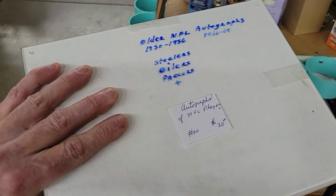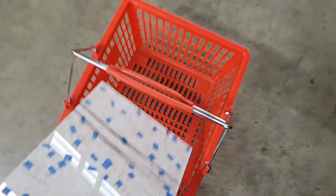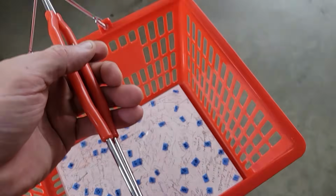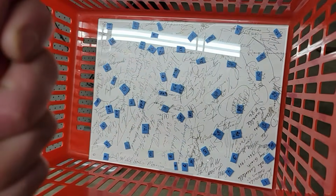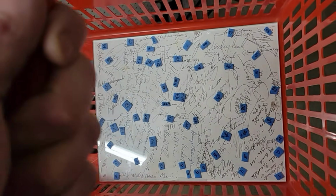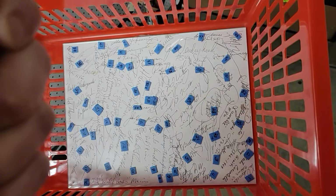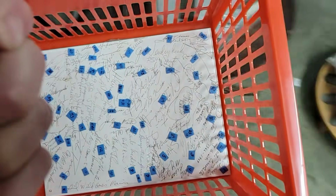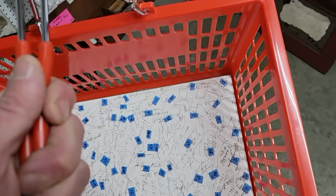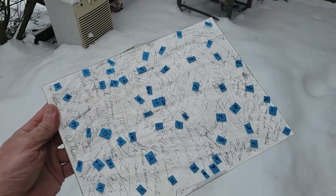I gotta buy this for $20. You know, all these players on that, that's worth more than $20. Well, that's a very unique item for the price, and I'll need to find out about it. Say, just me walking in here and looking through that stuff and finding that for $20 with all these NFL players on it is a video, which helps keep my YouTube channel going. We'll go home and look at this.